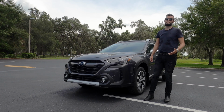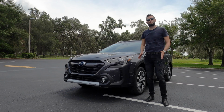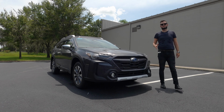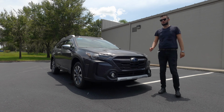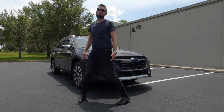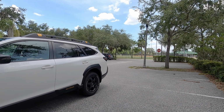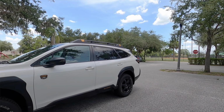Here it's going to look a little bit more settled, but then when you're thinking Touring, you're usually thinking a lot more chrome. And the Wilderness also increases the ground clearance to over 9 inches and gives you recovery hooks in the front with the skid plate. So it is going to be more of that off-road desire. The same thing for the side profile. You'll notice it's a little bit more settled and sleek.